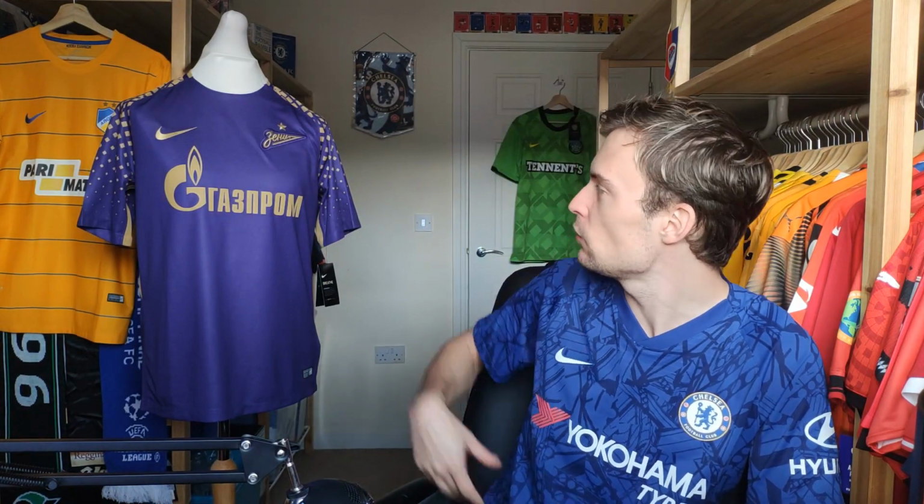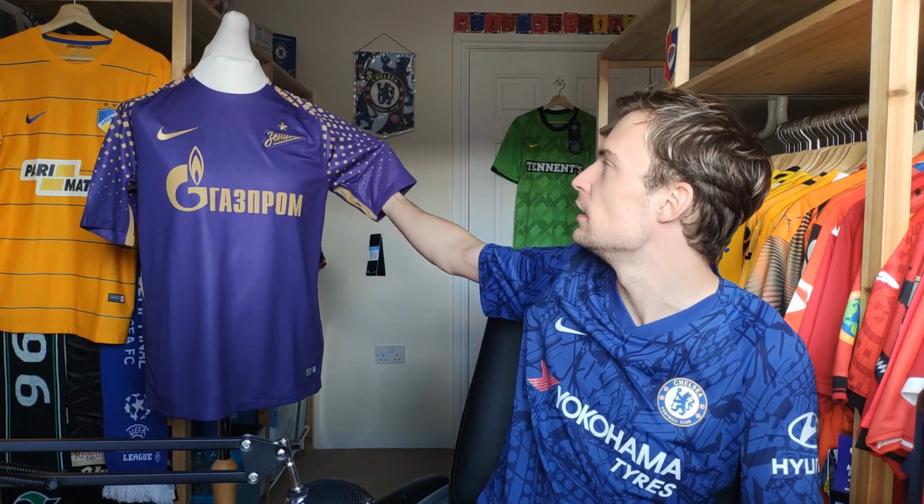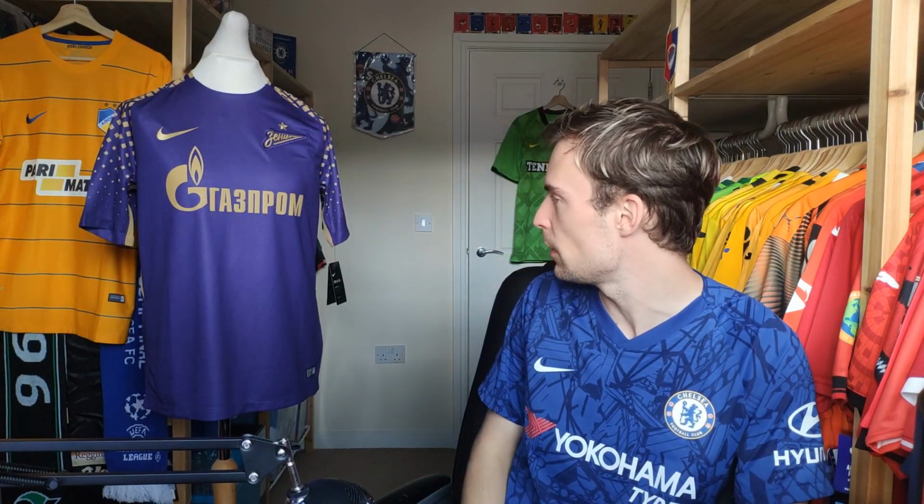Is there a pink and gold football shirt? Now that would be a pretty nice combination. Or would it? If you know of any pink and gold football shirts, let me know. This one I had to pick, and I also like the diamond effect that runs across the sleeves there. Very, very nice. And plus purple. You don't see all that many purple shirts, so it had a lot of things going for it.